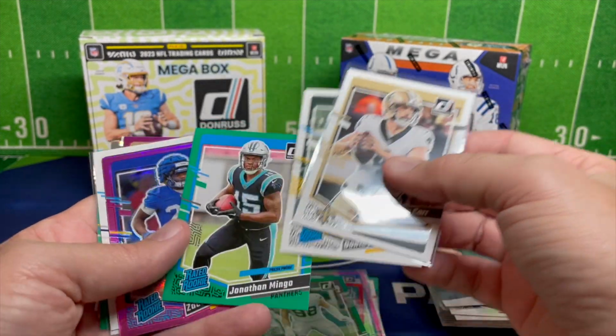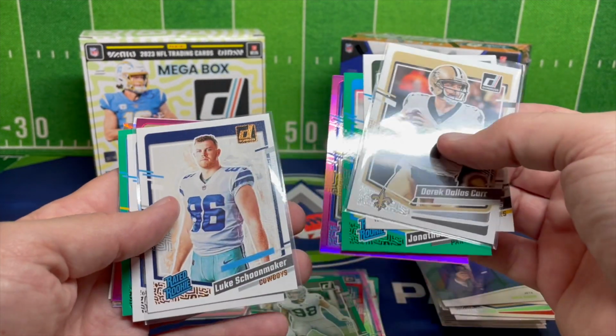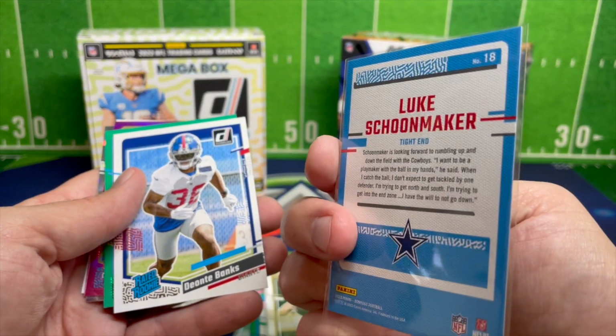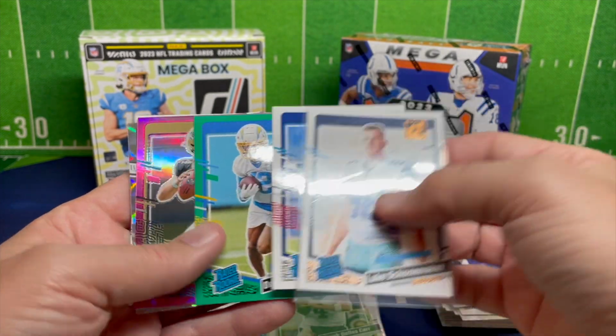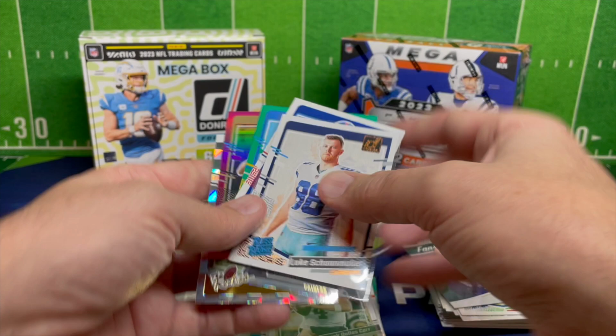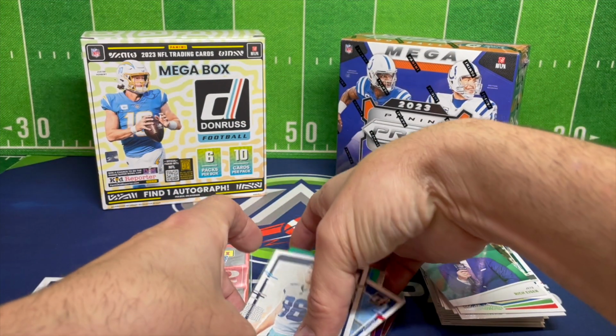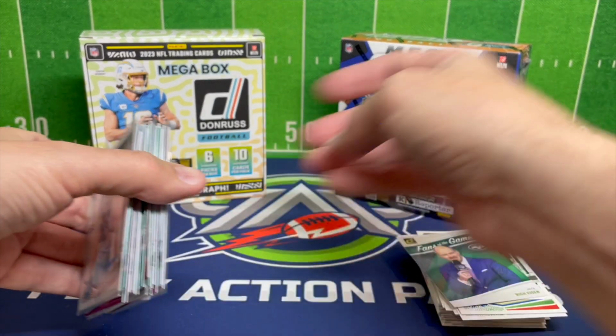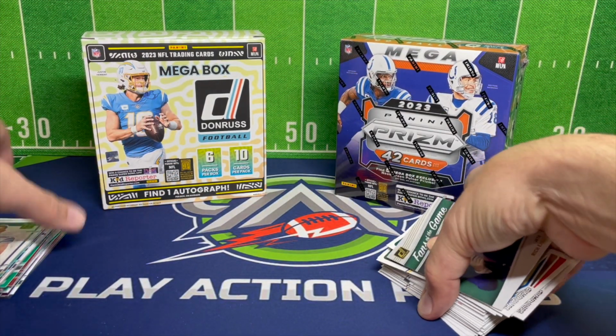That's pretty good hit. And then a Luke Schoonmaker on the rookie portraits, I believe that's what that is. And what else? Jay Kaner and Aiden O'Connell on the rookie. So yeah, not too shabby. I mean, definitely they came out to play here today, and of course 250 Panini points. So we'll put that off to the side.